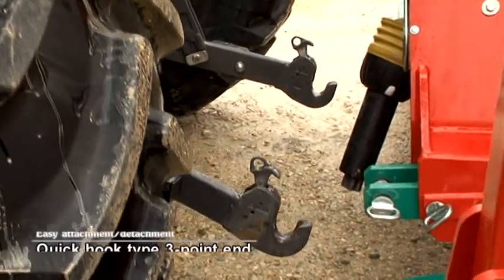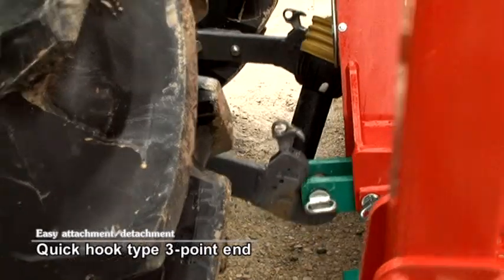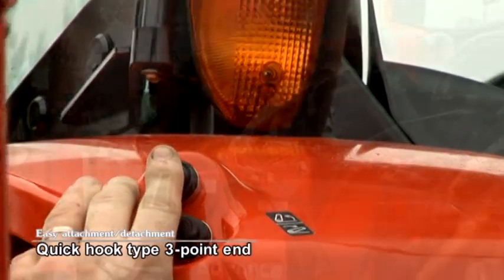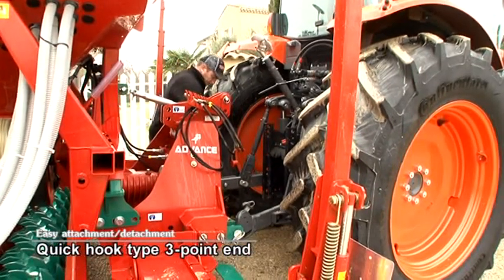Changing implements is quick and easy with a quick hook type three-point end. And pitch height adjustment is easily performed using the buttons on the rear fenders. This enables even large implements to be easily changed.